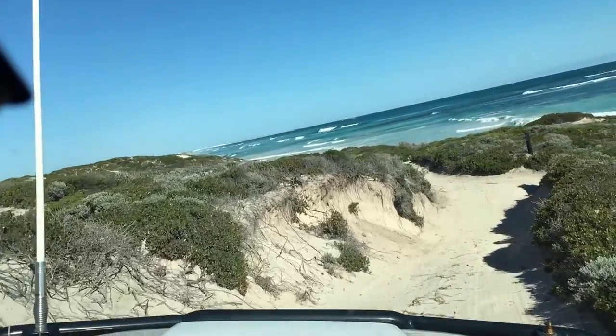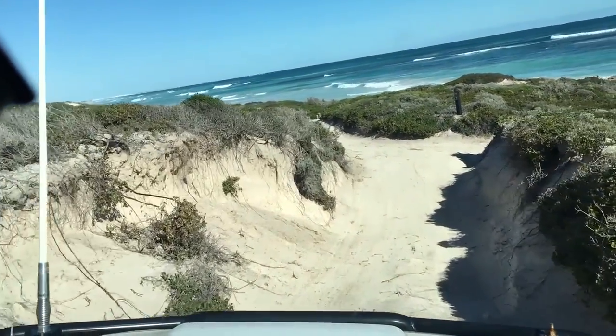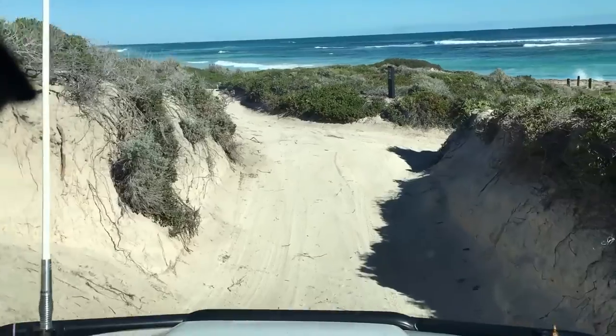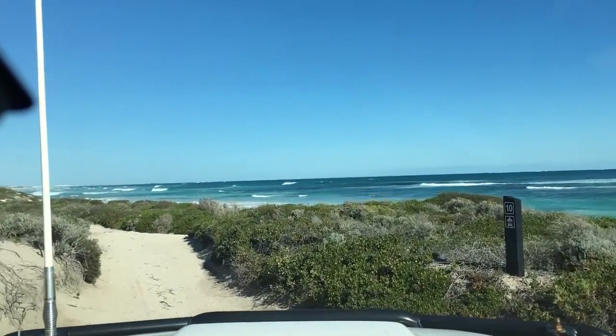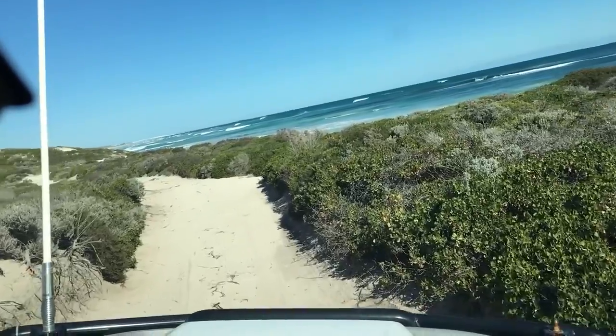Yeah, campsite 10. It's on the rocks here actually. Bit of a weird camp spot. Probably more of a fishing spot than a camp spot, but anyway, I've got to stop just for a sec and get a mark.